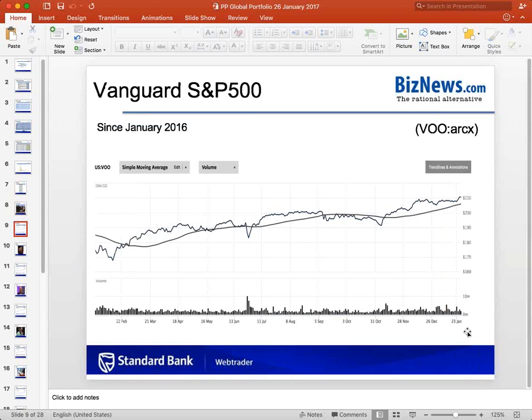Vanguard S&P 500 index. This was a core holding right to begin with. It's an index investment. It's a good way to start if you are investing in a market that you're learning about. As you can see, it's done pretty well in the last year.